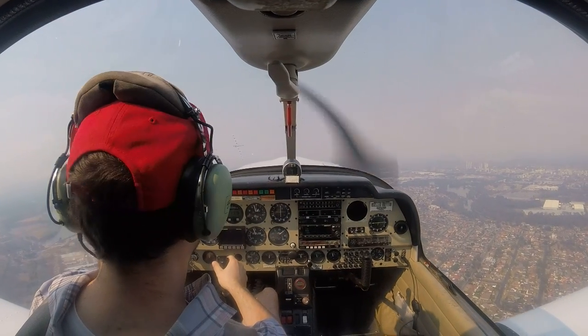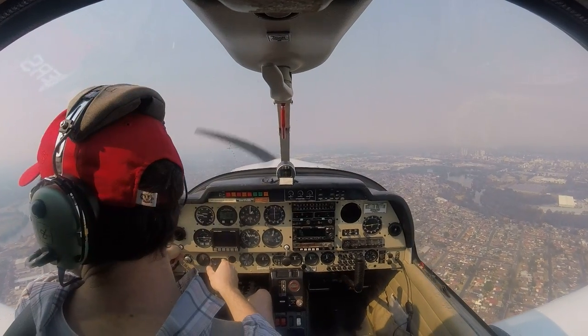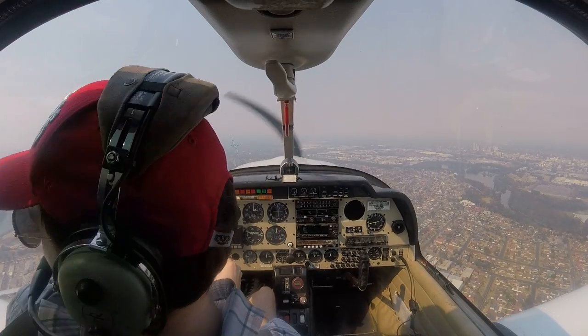Victor Juliet Alpha, downwind, touch and go. Victor Juliet Alpha, runway center number 2, follow the Cherokee early base. Number 2, following the traffic, Victor Juliet Alpha.